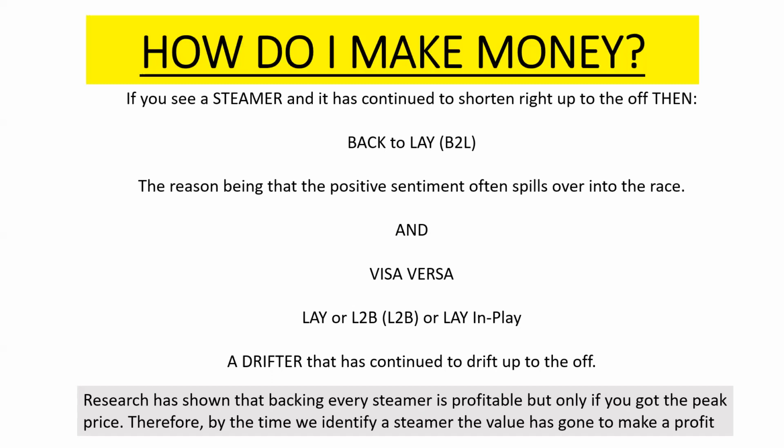Because actually the research shows that by the time you and I get the hang and say, yeah, this is definitely a steamer, it's come in all the way to the off, all the value's gone. The people in the know have got the value, they've got the 8-1, and you're left with the 4-1. And even then, some of the guys who took 8-1 are going to lay it at 4-1 and take a profit before the off. So you're in a no-win situation if you're trying to back steamers that you recognise all the time.